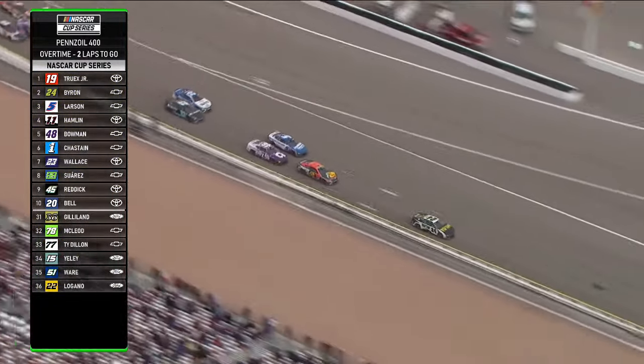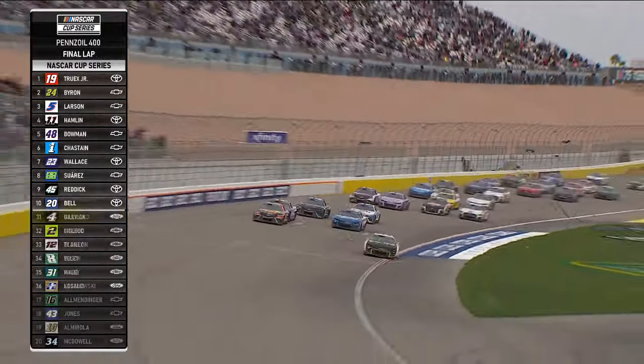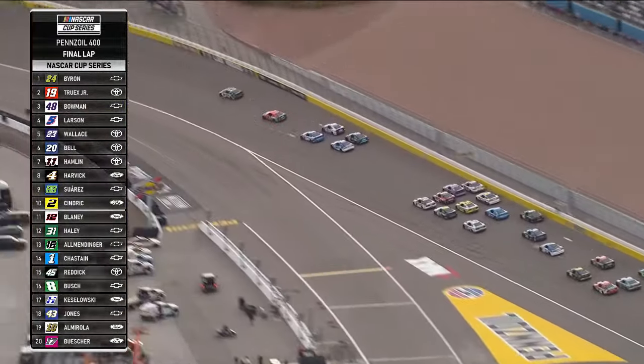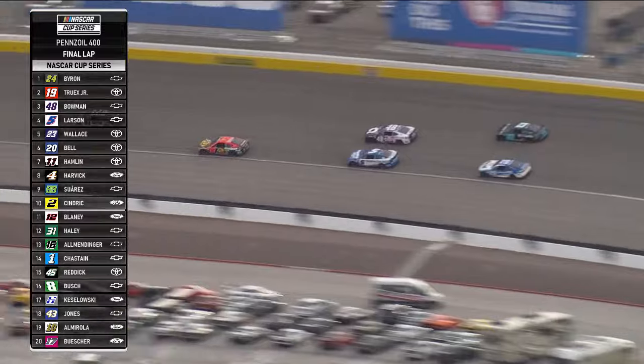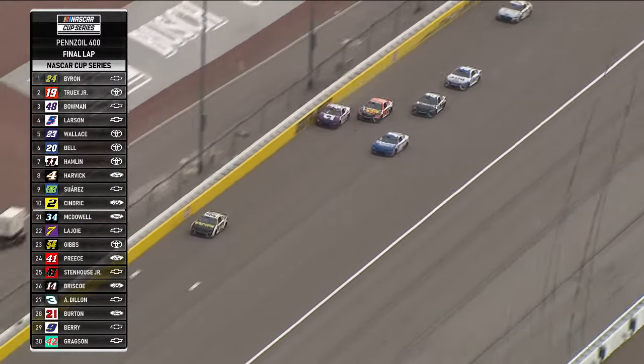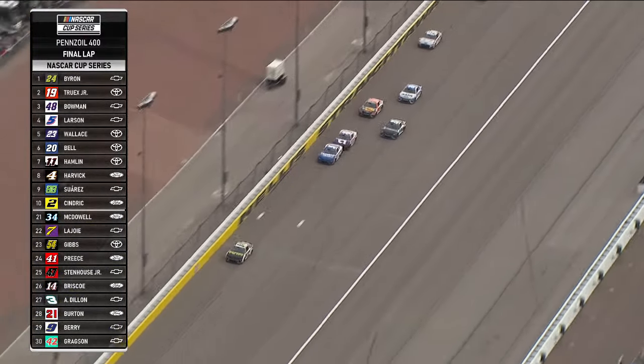Look at this run. They're all going to get on Truex now. Lifting right in the middle of three and four. Worst corner you could do it in. White flag. It's official. I'm telling you, Bowman's in a really good situation here. Four wide for seventh. Excuse me, Byron. And a big run for Bowman on the outside. They're going to split Truex. And it's three Hendrick Chevys to the front.